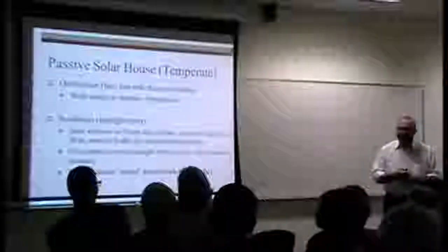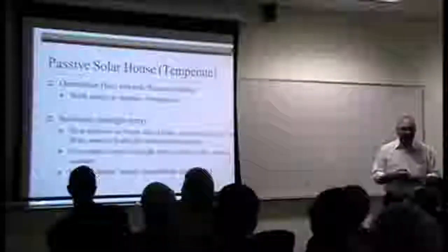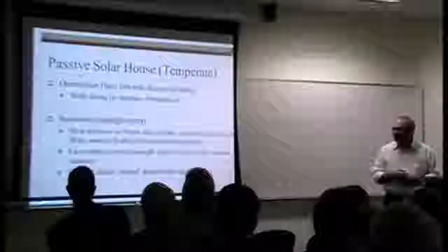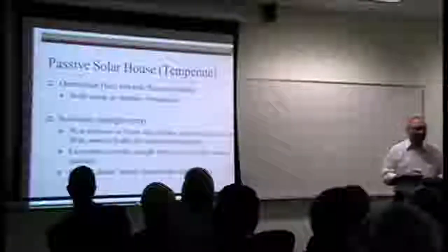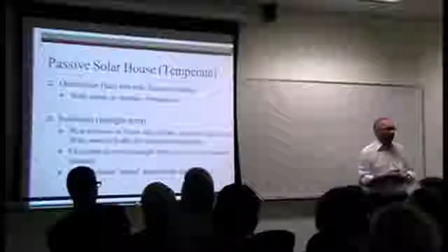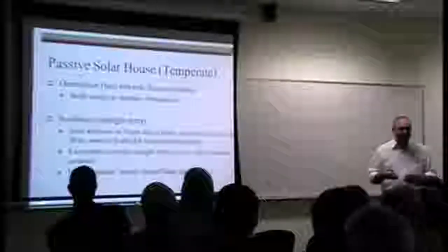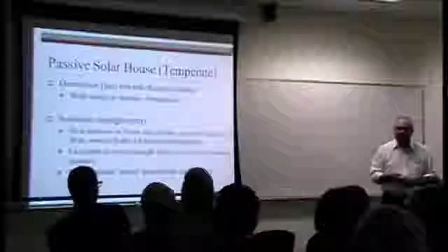So, anyway, getting the insolation right and the orientation then helps that. It makes a big difference. If you get the eaves right, then you have relatively little sunlight entering in summer, and you have lots in winter. And if you get the external shading in place as well, that covers the other bits of the year and the other times of day.